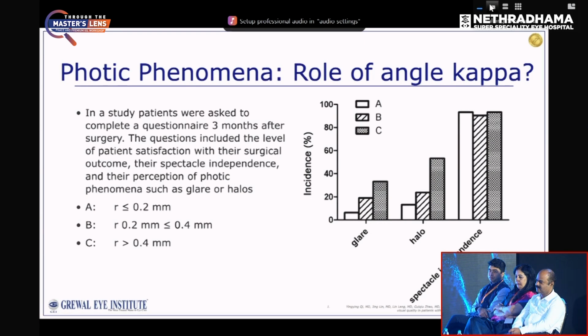Now, as in this study, you can see that with the change in the angle kappa, what is the effect? An interesting observation is, if you see these three graphs on these three different angle kappas, you see it doesn't affect the spectacle independence.